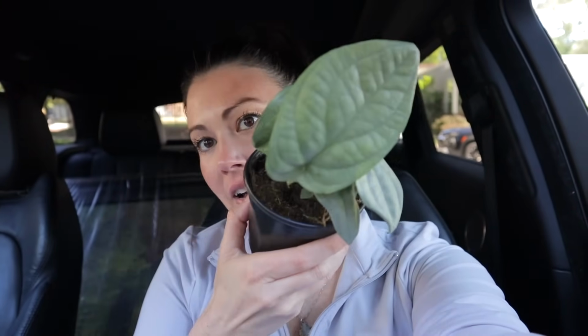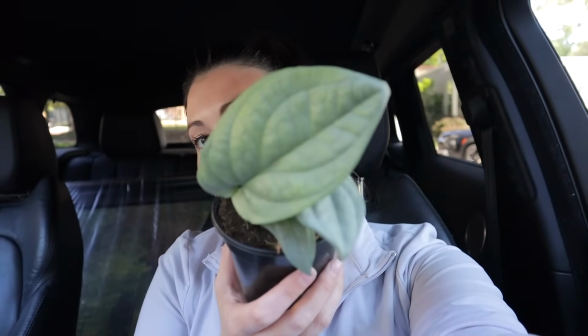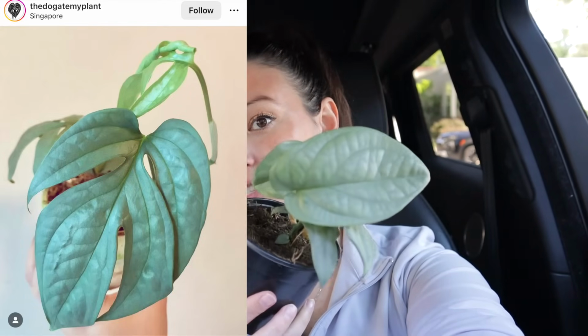The other plant I thought was a great deal is the one I picked up today. This is the plant that I picked up. I'm not 100% sure what it is. I believe it's an Anthurium silver, but let me know if you think it is something else. If it is an Anthurium silver, I'll put a picture of it here for everyone so you can see what this plant grows into. I'm not sure if that's what it is though.